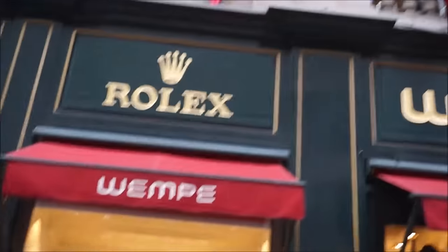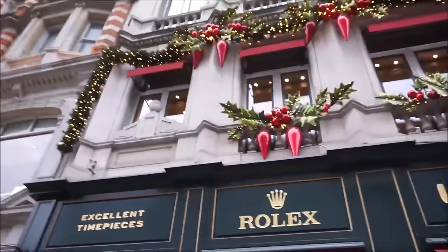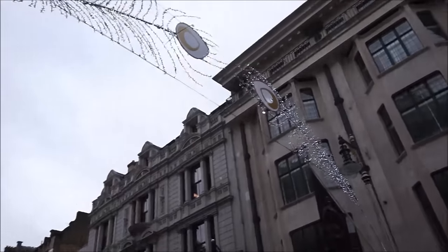So pretty shops. Christmas. Street is so pretty. Christmas.